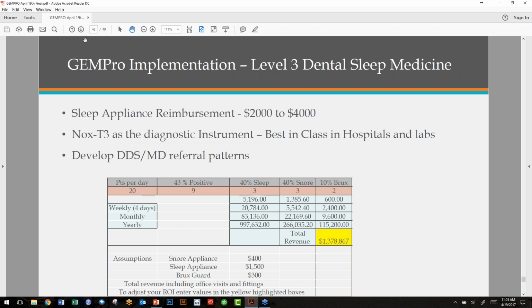It's a lot of work, but there's an upside to being a dental sleep medicine specialist. Look at the revenue that you can create. I would say this is a moderately successful practice, $1.3 million. That's sleep appliances reimbursement at $1,500. If you do your own research, you'll know that that's a very low number. Okay, these are a lot of patients, though.